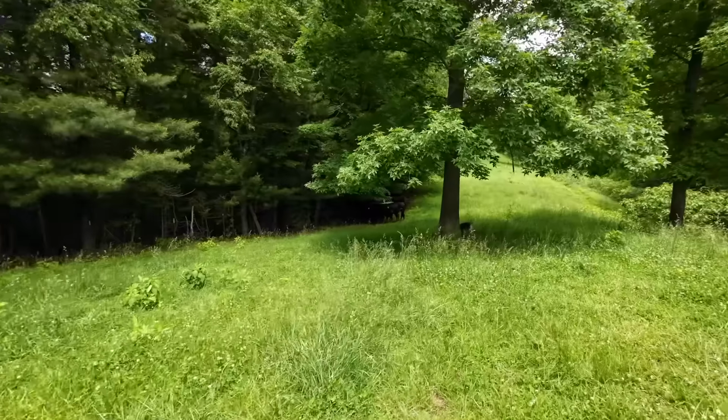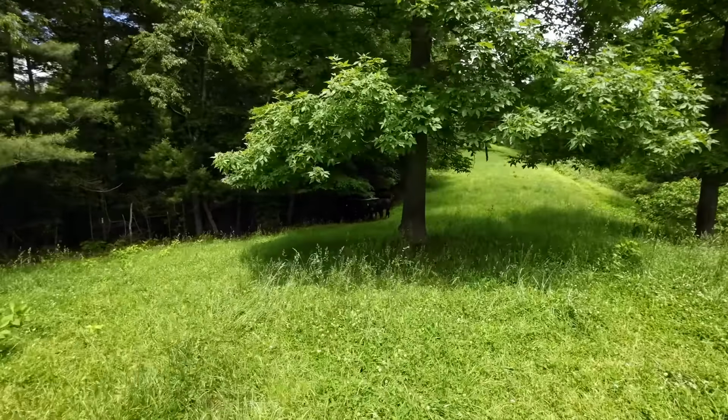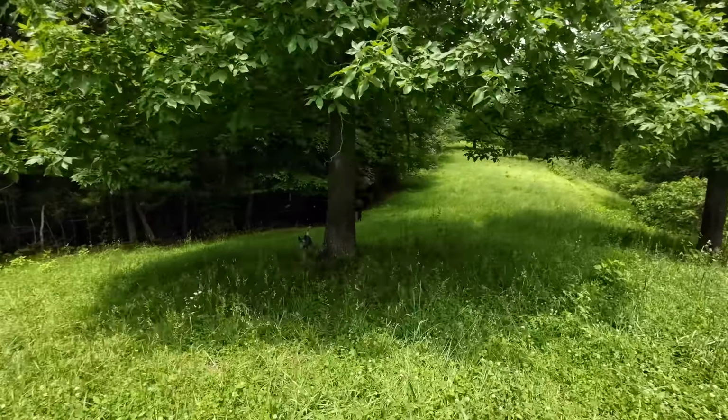Hello, cows. Y'all are not in the right spot. Why are you not in the right spot? Let's see if they'll follow us. Woo, cow!